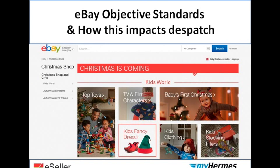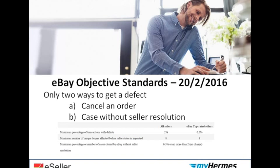So first of all, eBay and their objective standards, which are coming in next year, and we're going to take a look at how this is going to affect your dispatch rules and what you can be thinking about for setting up ready for 2016.